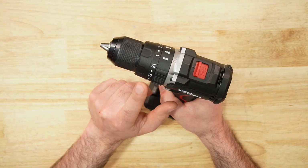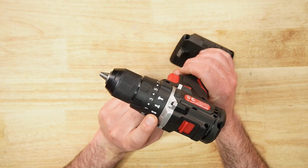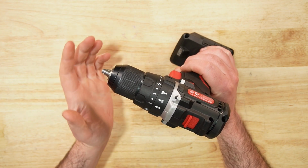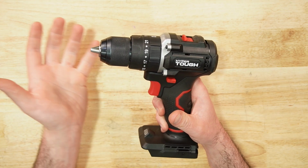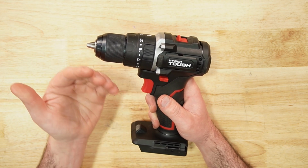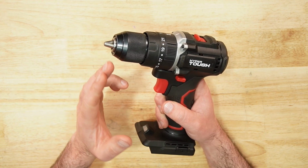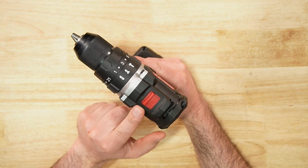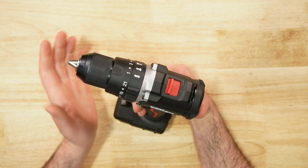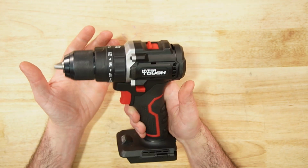21 position clutch. Of course you have drill mode. And this is also a hammer drill, which is shocking to me because I think homeowner wise, you just want a regular drill driver. So you could have brought the size down here and also the price a little bit. But it does have a fully metal 1/2-inch chuck here, along with a high-low gearbox. And of course it is made in China. And in all reality, it is quite compact.